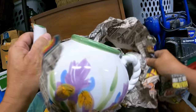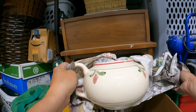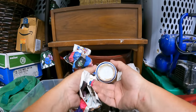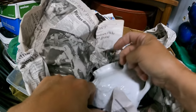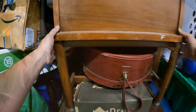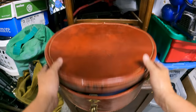Okay. Yeah, it's chipped up right there. There's a Buddha. It's all chipped up on the bottom. That's too bad. It's kind of nice. Porta, made in Portugal. That's not bad. What the heck? That's just like stuff falling back there. I don't even know where it's coming from. Let's see what this is right here.